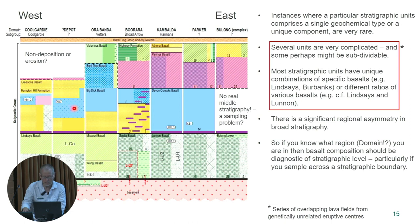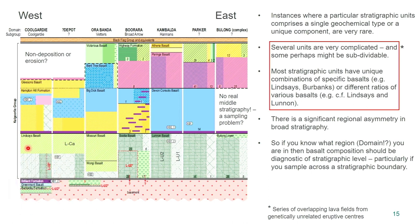Several units are geochemically very, very complicated. Several units possibly could be subdivided stratigraphically, but I can't see any point doing that. But most of the units do have a unique combination of geochemically distinct components. For example, Lindsay's and Lunnon: the Lindsay's comprises at least three different types, and that combination of those three is absolutely diagnostic of the Lindsay's basalt.